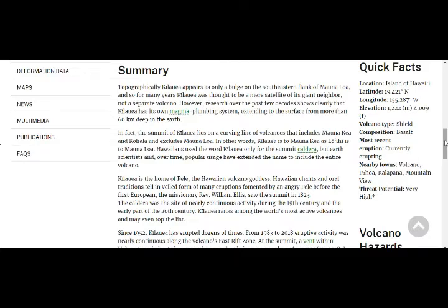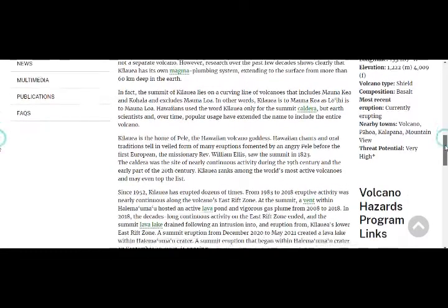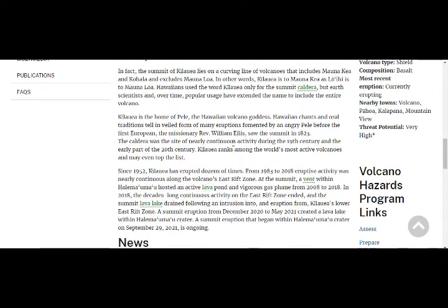Hawaiians use the word Kilauea only for the summit caldera, but earth scientists and over time popular usage have extended the name to include the entire volcano. It's the home of Pele, Hawaiian volcano goddess. Hawaiian chants and oral traditions tell of the veiled form of many eruptions fomented by an angry Pele before the first Europeans. The missionary Reverend William Ellis saw the summit in 1823. The caldera was the site of nearly continuous activity during the 19th century and the early part of the 20th century. Kilauea ranks among the world's most active volcanoes, may even top the list.